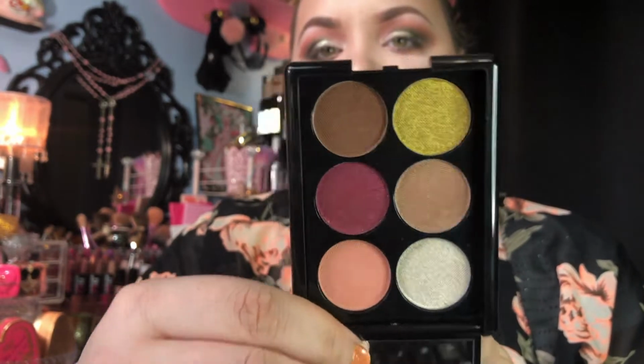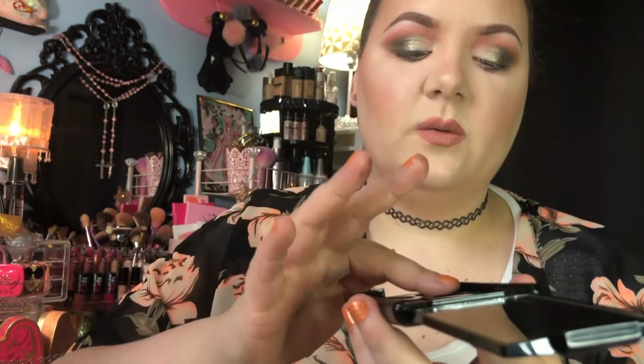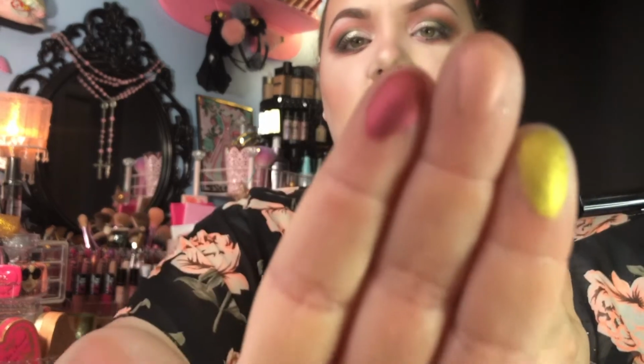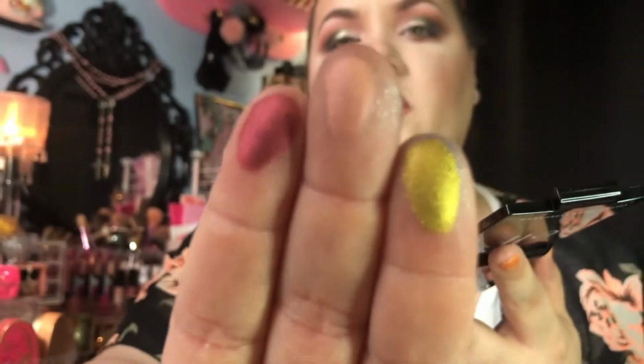And this next one I picked up is the Island Breeze palette, and these colors are just as pretty. Go ahead and swatch a couple of these. And there's a couple of those. Very beautiful and buttery and pigmented, and I'm very excited to play around with those palettes. Those I paid $4.99 each for, and they each retail for $12.